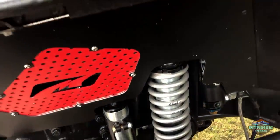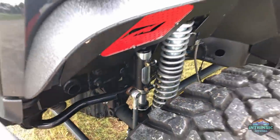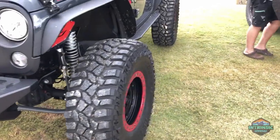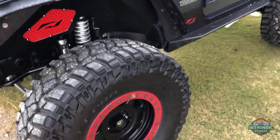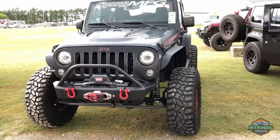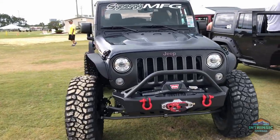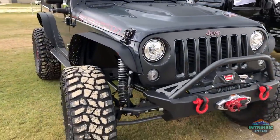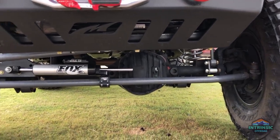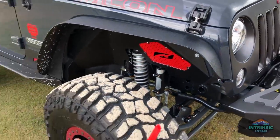Motobilt inner fenders. Coilovers, Fox, bump stops, 37 Cooper STT Pros, some Trail Readies. I believe this is like a 2017 because of the new LED headlights, the grill, the hood, and all that. And I think he's got the new beefed up 44 in the front as well. Synergy steering, Synergy long arms.